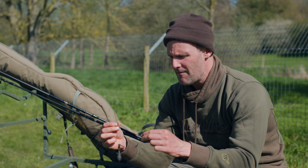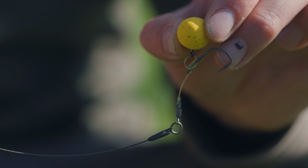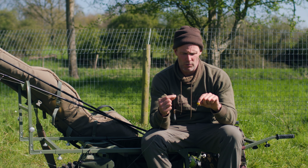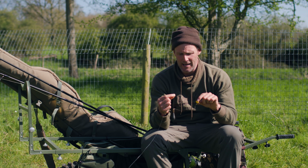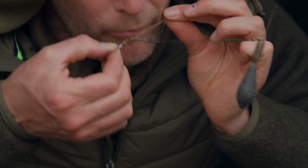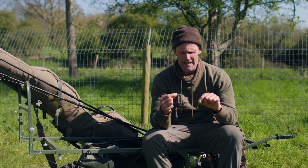Now, me personally, I'm using what is a stiff hinge rig, which is a classic pop-up rig, and has got a bit of a reputation as a big fish rig, and maybe not one for day ticket carp fishing, for slightly smaller carp, but a good rig is a good rig for whatever situation it is. And the real beauty of the stiff hinge rig is firstly its anti-tangle properties, an extremely anti-tangle rig, and secondly its hooking properties. It's a very efficient rig that sort of turns pickups into takes.